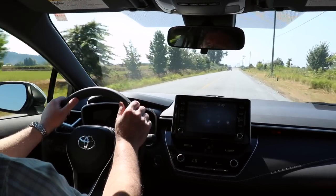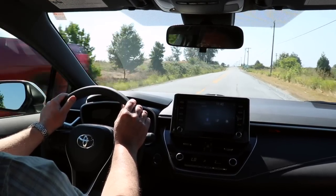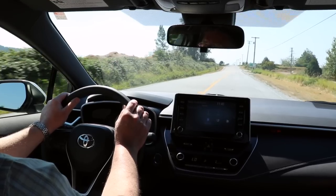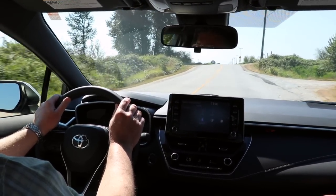There's no vibration through the steering wheel at idle when you're stopped at a light. They've done a great job of isolating those kinds of annoying feelings in the car, and because of that, it's got a great quality feel to it.